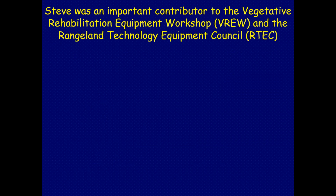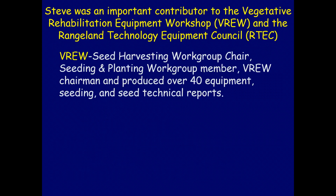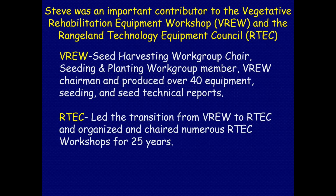Steve was a very important contributor to both the Vegetation Rehabilitation Equipment Workshop and RTEC. In the workshop, he was chairman of the seed harvesting work group and produced over 40 technical reports. When we transitioned to RTEC in the early 90s, he led that transition and organized and chaired these workshops for 25 years. He was always a part of that. But he had many other contributions. I'm going to let Nancy talk about a few of the other highlights of his career.